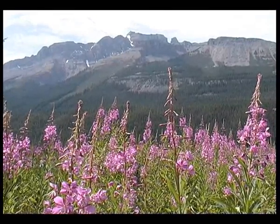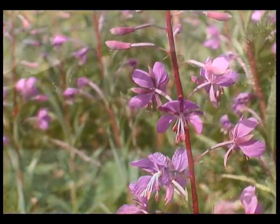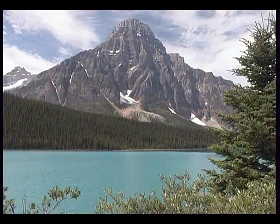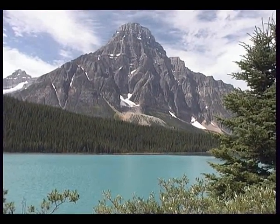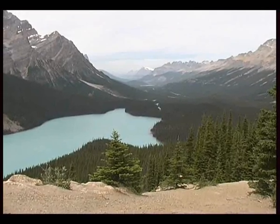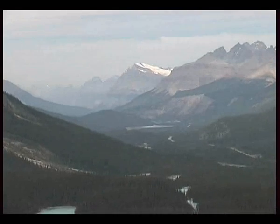Our next stop along the Icefield Parkway was Lake Louise. It's about 57 kilometers north of Banff, and it's known as the Jewel of the Rockies, and well worth a stop. And near Lake Louise is Peyto Lake, another worthwhile stop, offering fantastic views.